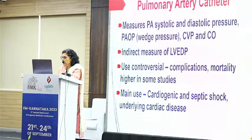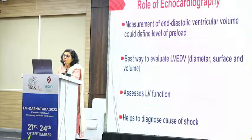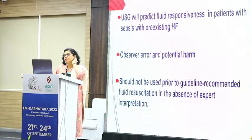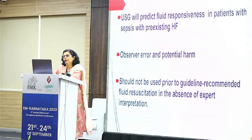it's useful to do. Again, coming to the role of echocardiogram. An echo measures your end-diastolic ventricular volume and it defines your level of preload. It's the best way to calculate your left ventricular diameter, surface and volume to assess LV function, and it definitely would help you to diagnose shock. However, point of care ultrasound does predict fluid responsiveness in patients with sepsis with pre-existing heart failure, but there can be observer error and potential harm.